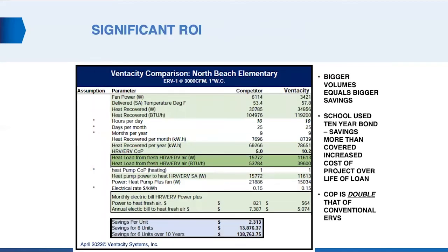We looked at a project outside of Seattle, where we were looking at conventional efficiency of about 70% ERVs versus the Ventacity very high efficiency at 85%. Fan power was reduced by half, and the COP went from 5 to 10 for the ERVs. As a result, we were able to save over six units on that school. Over a 10-year period, we're modeling it at almost $140,000 in energy savings. So it's very easy to justify the increased cost between a conventional 70% efficient unit and 85%. That 15% difference is 100% difference in energy or better.